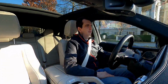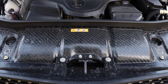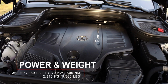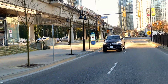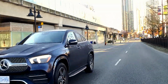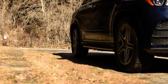So in the GLE 450, you will find a 3-liter turbocharged inline-6 engine under the hood. It produces 362 horsepower and 369 pound-feet of torque. Mercedes-Benz claims a 0 to 100 km/h time of 5.7 seconds. However, Mercedes-Benz tends to be very conservative with their 0 to 100 times, and I think that under the most ideal conditions, this will probably hit that 0 to 100 sprint in about 5.5 seconds.